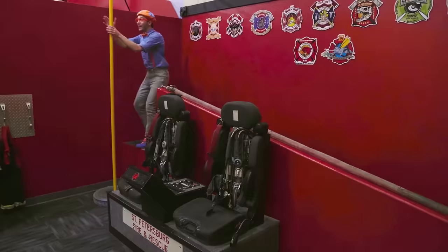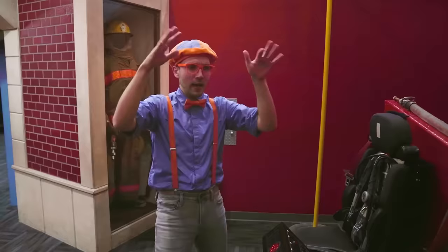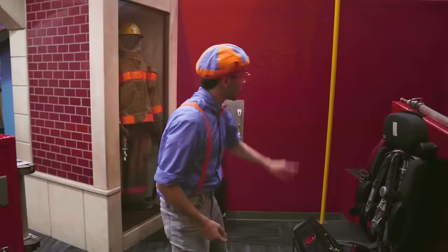Whoa, look at this. This is the fire pole. Whoa, the fire pole is really helpful because in a firehouse, the firefighters, they live up on the second floor and the fire truck is on the first floor. So the pole helps them not have to take the stairs. Yeah.